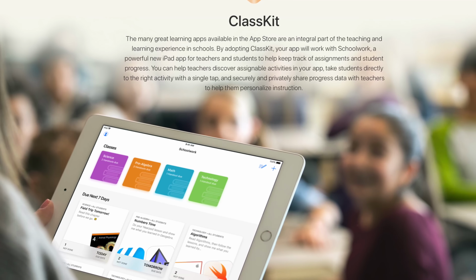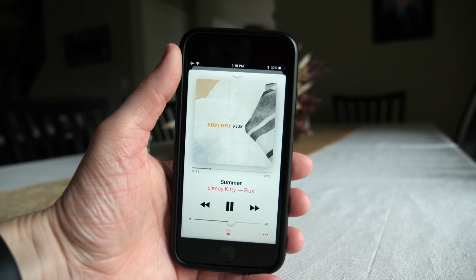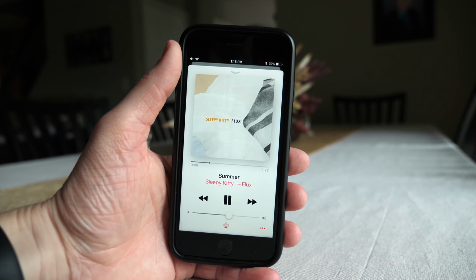Fixes a CarPlay issue where audio could become distorted. And finally, iOS 11.4 fixes an issue where selecting music from your iPhone could fail when playing music over Bluetooth or when connected to USB on some vehicles.